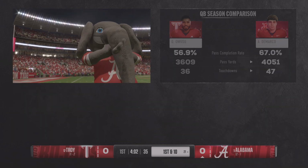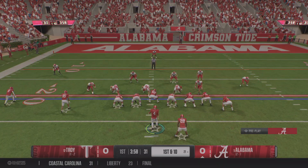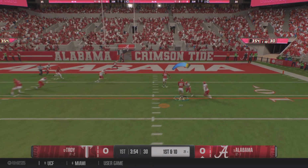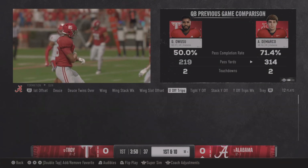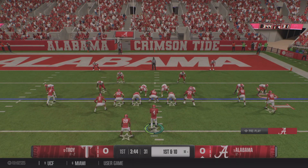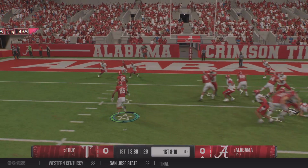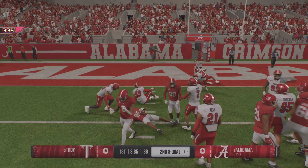Beautiful play. Alabama getting set for the first and 10 now. And there's the tight end who shows off his hands. Receiver makes the grab, they bring him down, but the game sets up the offense first and goal from the 10. Alabama's offense now lining up on first and goal. They flip it to him on the jet sweep. And that run produces a decent gain.